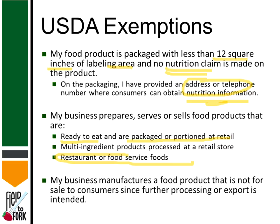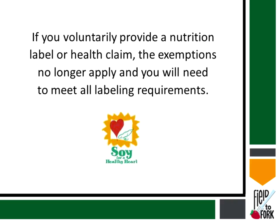Another thing is that my business manufactures food products that are not for sale to consumers. The intent is that you're not going to sell that product directly to consumers, but it's going to be further processed or exported is the intent. So, again, these meet these USDA exemptions. So just, again, recognizing differences between the FDA and USDA are not really that different.